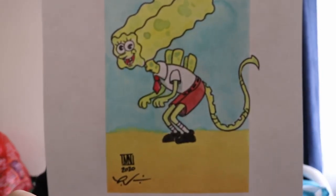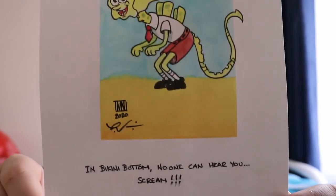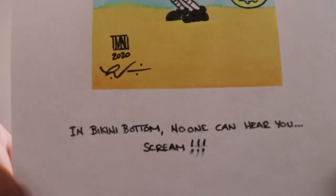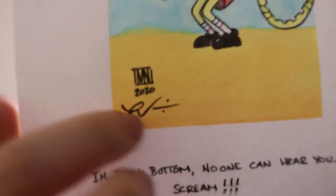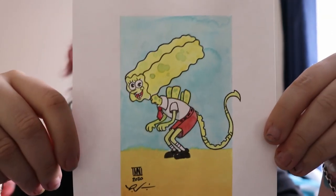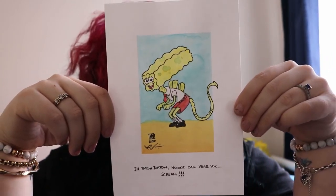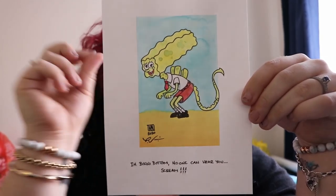I think that is amazing. Now, what that says is, in Bikini Bottom, no one can hear you scream. Let's go close up. That's his tag right there, and I think that is just amazing. A5 again, but I find that this is actually really good.